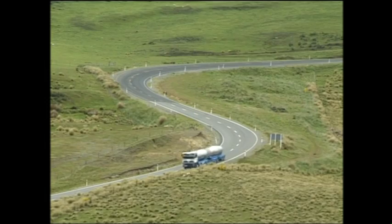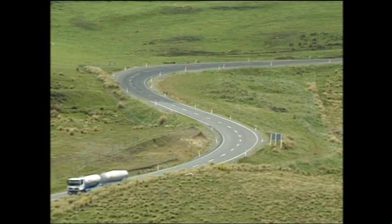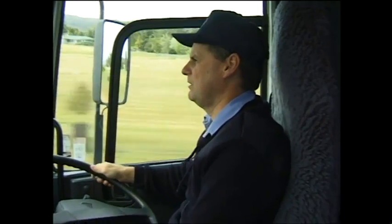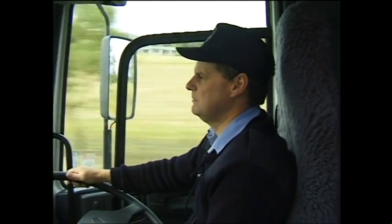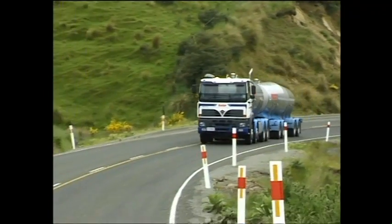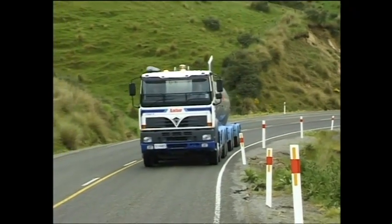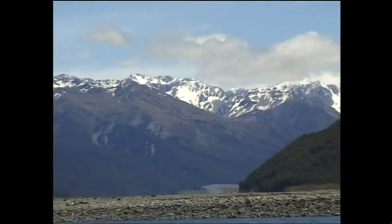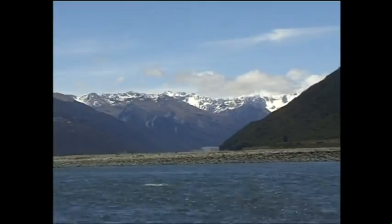But why the 8-wheeler rigids with drawbar trailers? Yeah, we can get more milk on. That's the biggest thing. With the A-trains, you're only looking at 21,000 legal. With this thing here, you're looking at 28.7, 28.8, so 28,000 litres of milk. The road winds up into the beautiful mountainous hinterland, a land of snow-capped mountains and crystal-clear mountain streams.